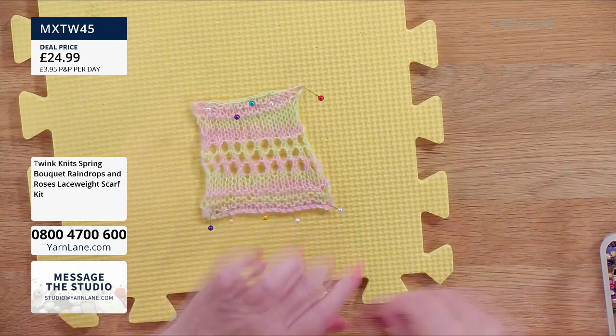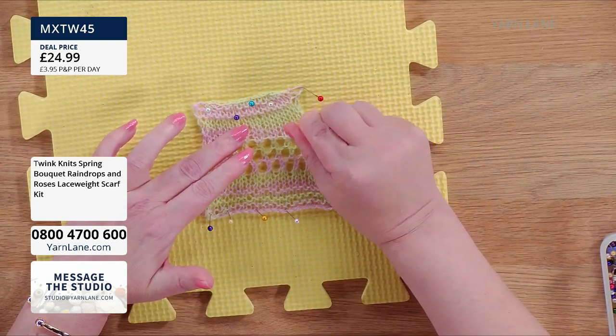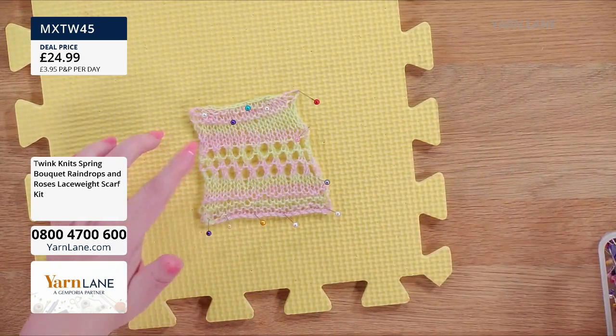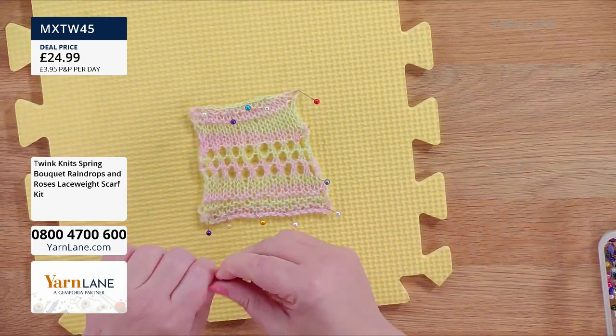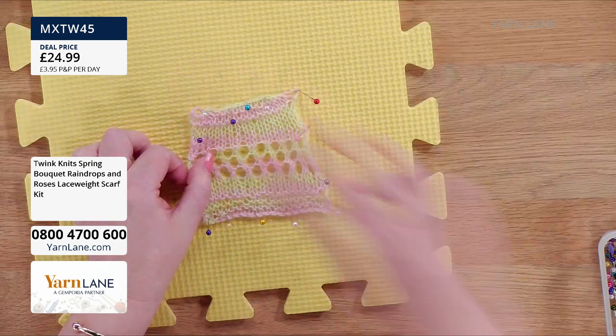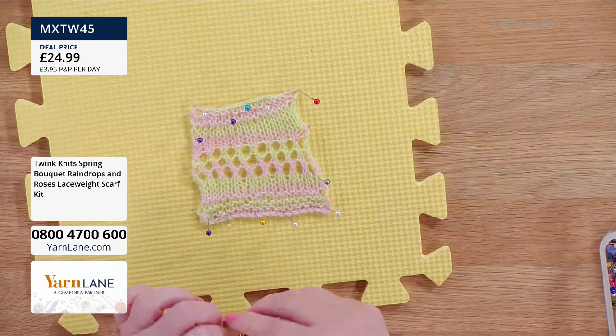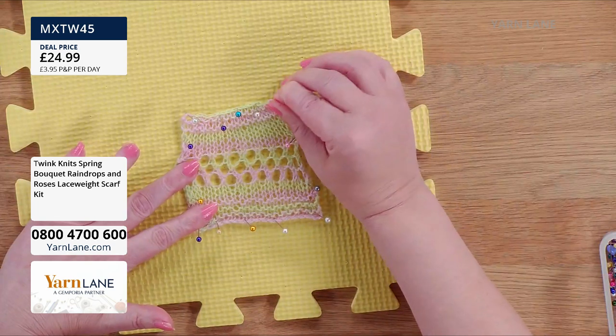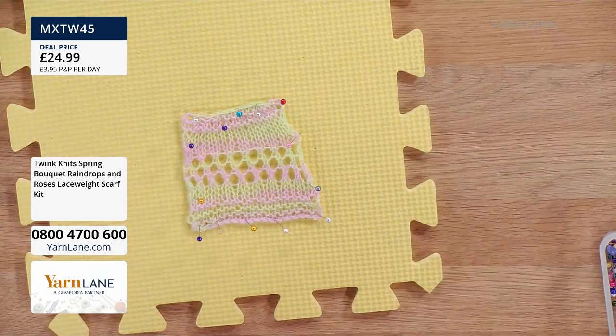So you do it once it's all finished, then. When it's finished, I block it. So I just go down the sides. You can buy proper blocking pins and it'll give you a straight side. Yeah, we sell them. We haven't sold out at the moment. But that's all I do. So it does open it all out. And then I just squirt it with my.